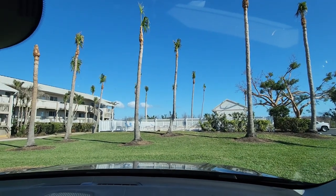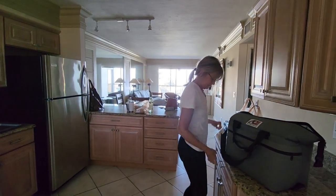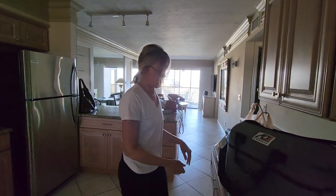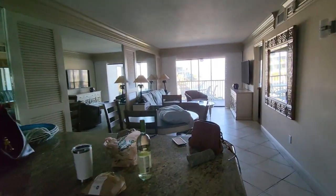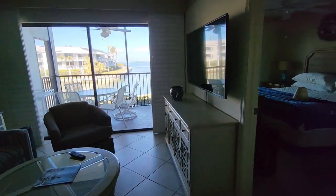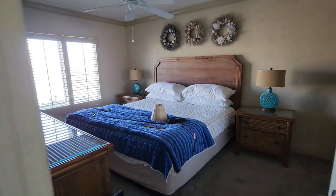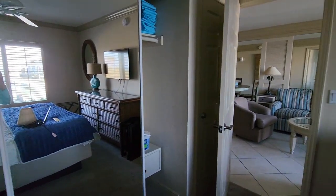This is Linda's paradise. All right, we have arrived in the little condo, and we are getting ready to have our sandwiches and a little drink. So this is the living room and the dining room. And then there's a bedroom in there, and a bathroom over here. And if you come out this way, this is the master. And this is the master bath. Nice closets.